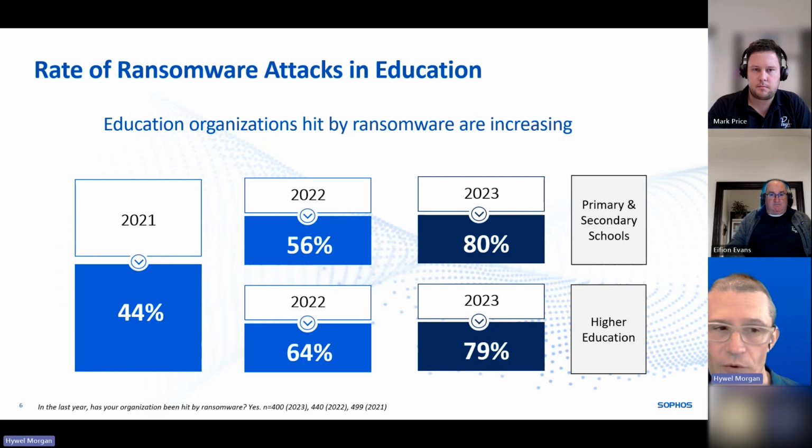In 2021, it was 44% of education establishments reporting they had been hit by ransomware in the previous year. In 2023, you're looking at around the 80% mark, pretty common between higher education and the primary and secondary schools. Why is this growing? It's a couple of things, but the main one is adversaries are able to do these attacks now at scale. They're using more and more ransomware as a service. So the barrier to getting in there and actually performing an attack is lowering all the time. It's cheap for them to do it.